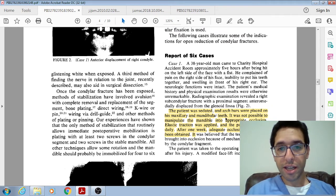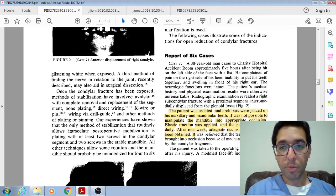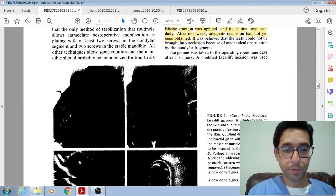They realized they couldn't manipulate the mandible into proper occlusion. They applied elastics. They sent the patient home, saw him a week later, and still, even with elastic traction, they still had a poor occlusion. They said, all right, at that point, the patient needed to be openly reduced.